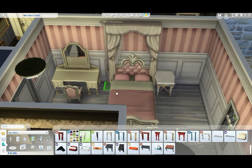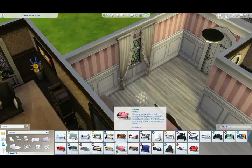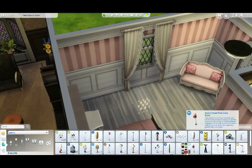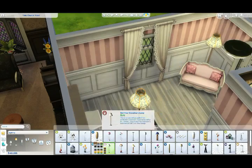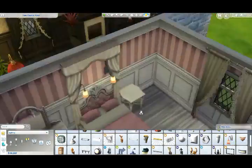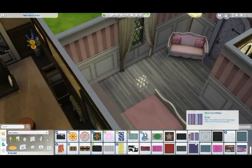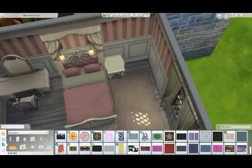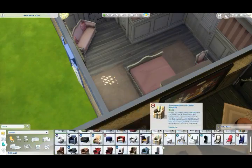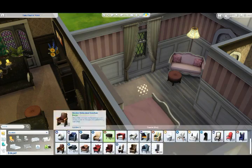Putting the curtains on the wall there, giving it the appearance of a four-poster bed without taking up all that room. And again, the frilly curtains, that's very Victorian. I think they come from the Vampires pack, which I really enjoyed, by the way. And a couple of lights here so that the lady can be bathed in their peachy glow. And some nice rugs for her to put her toes into when she finally gets out of bed. I won't say in the morning, but in the afternoon.